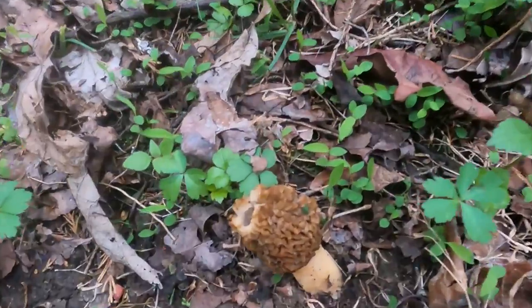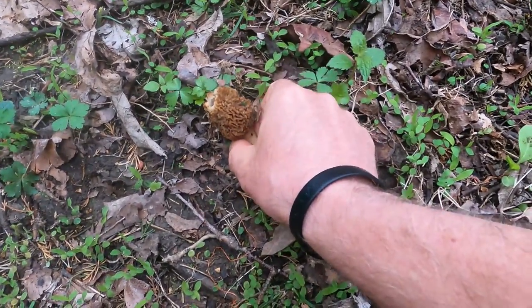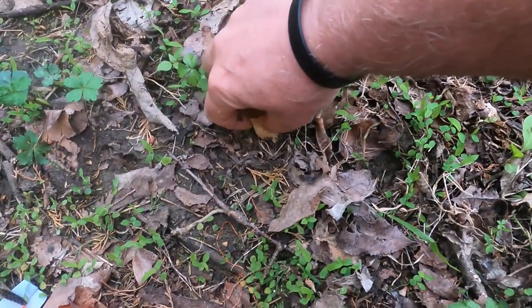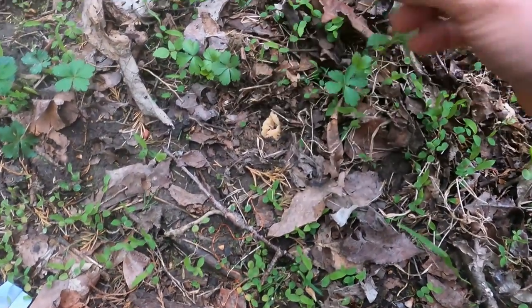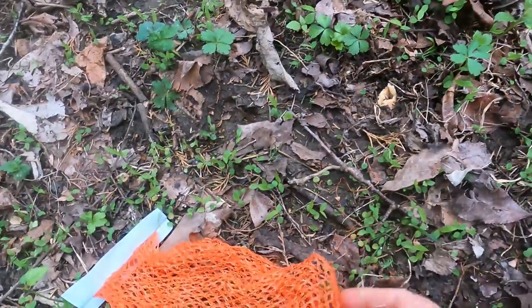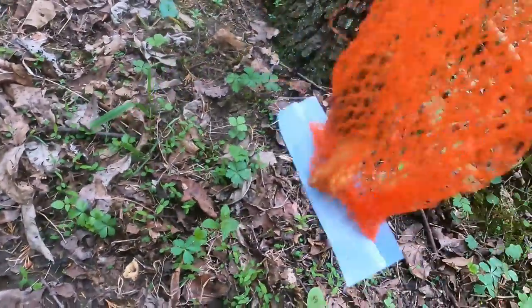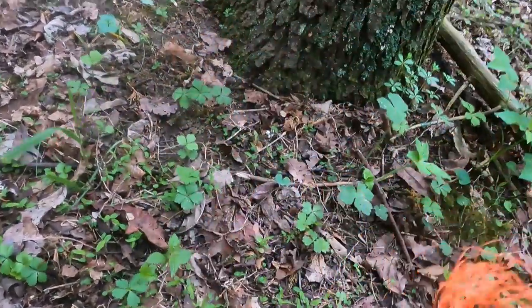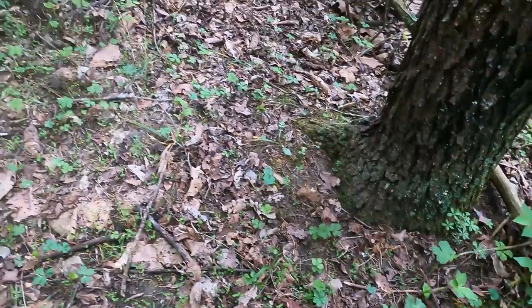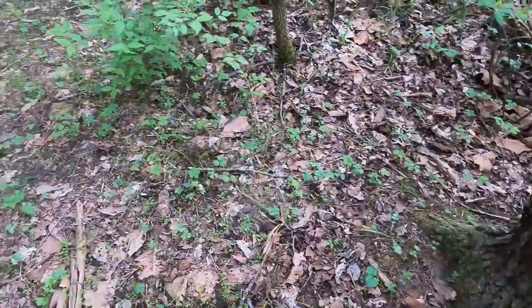Now, some bugs have ate the top of this off, but that don't matter. What matters is you don't take all of it. You want to pinch it off just like that, so you're going to leave some of the spores behind. Then you put your mushroom in your bag, and as you carry this around in your hand, the spores from this mushroom are going to be dropping everywhere.